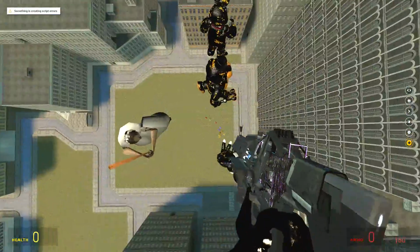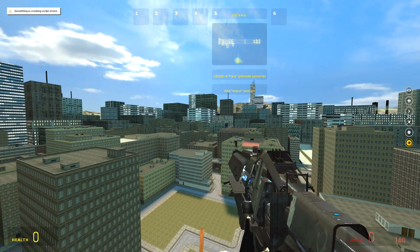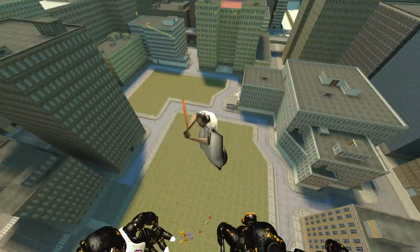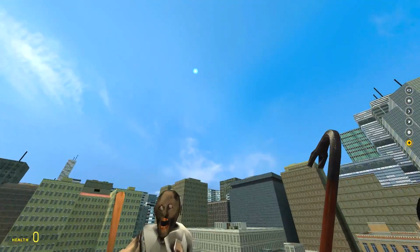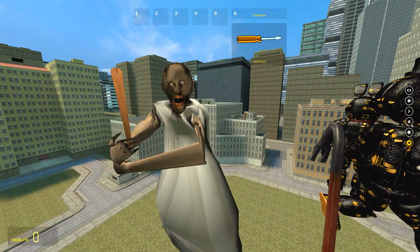Oh, dude, that looks incredible. Doesn't that look like a cinematic thing right there, like a movie? Look how gorgeous that looks. Look at this. Oh, it looks so pretty. Look at the colors. There's a little stream of lasers. It's going to come down on Granny's world right now. Any moment now. I'm taking a gander at this and see how creepy this is going to look.